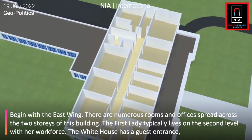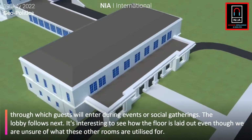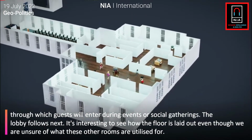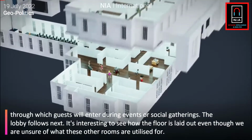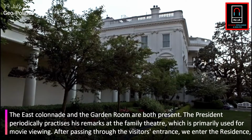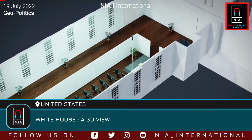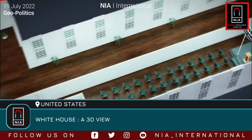The White House has a guest entrance through which guests will enter during events or social gatherings. The lobby follows next. It's interesting to see how the floor is laid out, even though we are unsure of what these other rooms are utilized for. The East Colonnade and the Garden Room are both present. The President periodically practices his remarks at the Family Theater, which is primarily used for movie viewing.